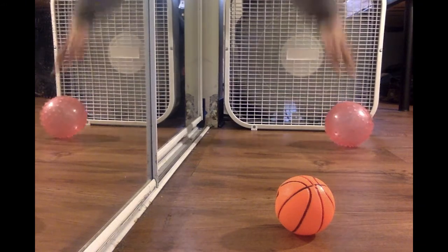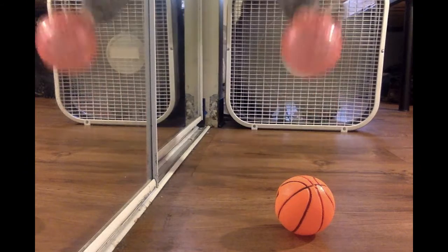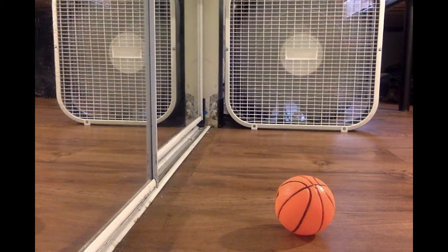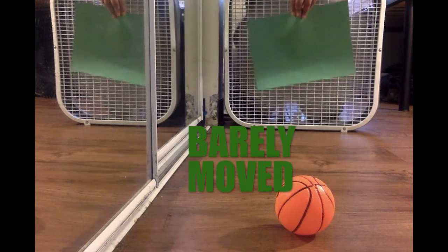We saw that this did move just a little bit. It rolled back and forth, but it did not roll as far as the basketball. So, we are going to say that this one barely moved.